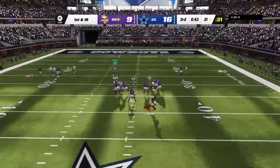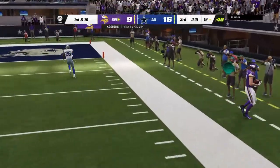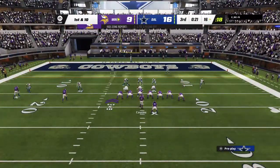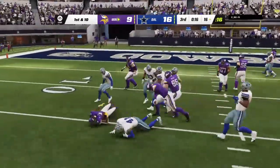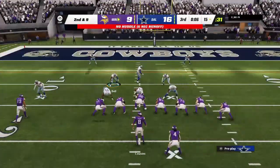To throw is Cousins. He'll buy some time right. This one caught. It's the tight end, Hockenson. And they'll have it in the red zone before he crosses over out of bounds. So the ball down to the 16 here for 1st and 10. They'll try the middle with Cook. Credit him with a 1-yard gain there to make it 2nd and 9.